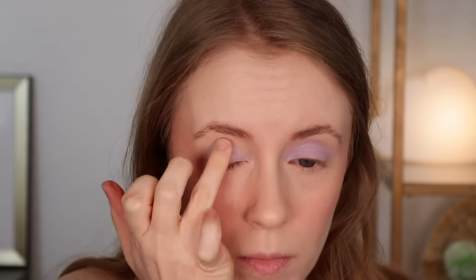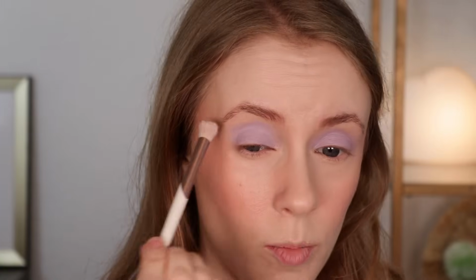All right, so now on the primer side, I really don't have to apply much pressure to pick up all I need for one eye. That is so cute. I almost don't even need to go in with a brush, but just to make sure it's fully blended. Okay, I mean, it applied smoothly on both sides. Really curious to see if we get any creasing on the non-primer side. If not, I will be very impressed.